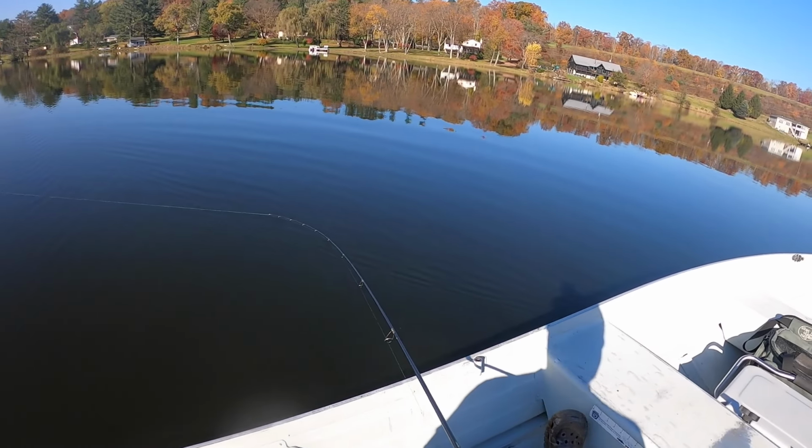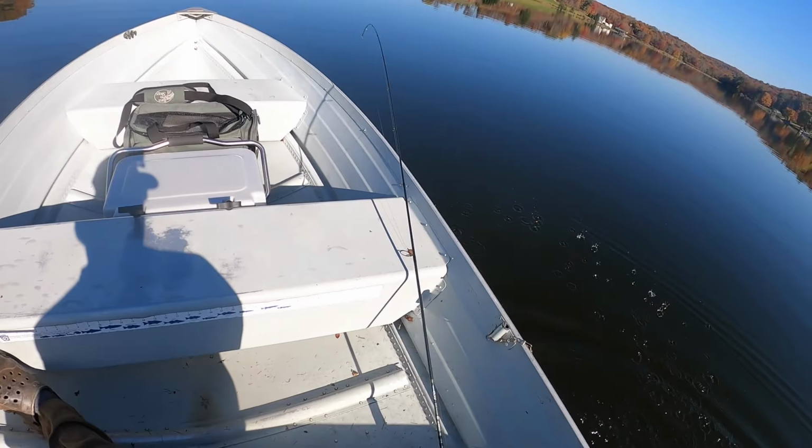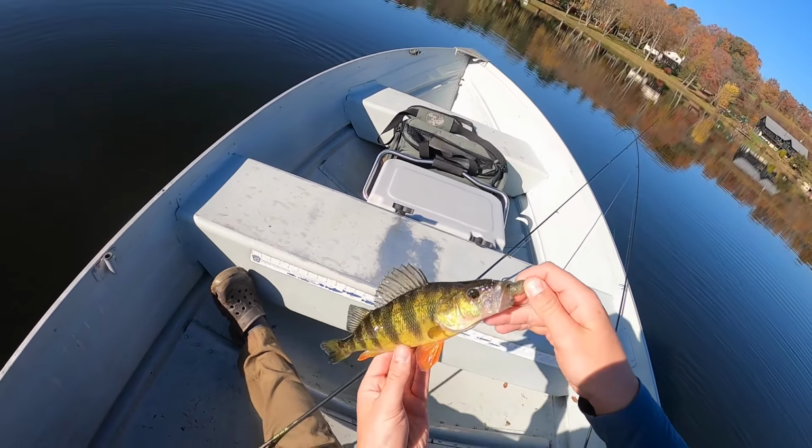Another one. Find another nice perch. Could be a crappie, but most of the time perch. Ooh, and he's fighting good for a size though. A little smaller one. Many people would keep this meat, and I honestly would too.